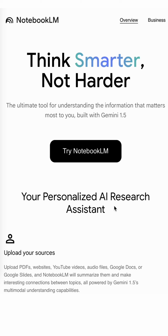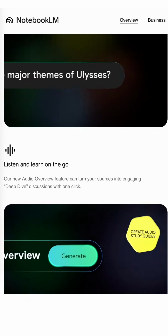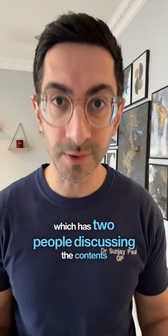If you're a student, your life has just got a lot easier. Google's newest AI project called Notebook LM has some incredible features that can actually help you learn. The most exciting thing is that you can upload your own notes or documents, and it will generate an AI podcast for you, which has two people discussing the contents of that lecture.